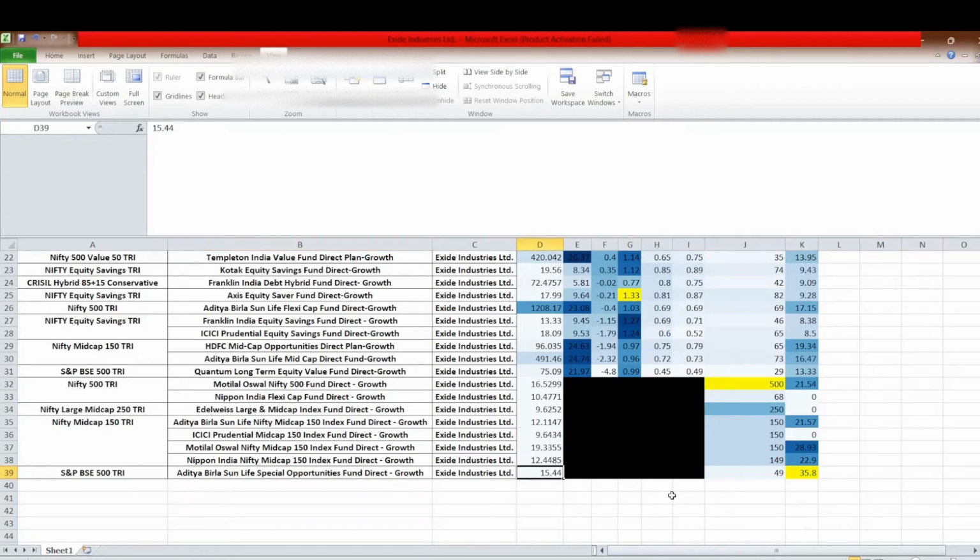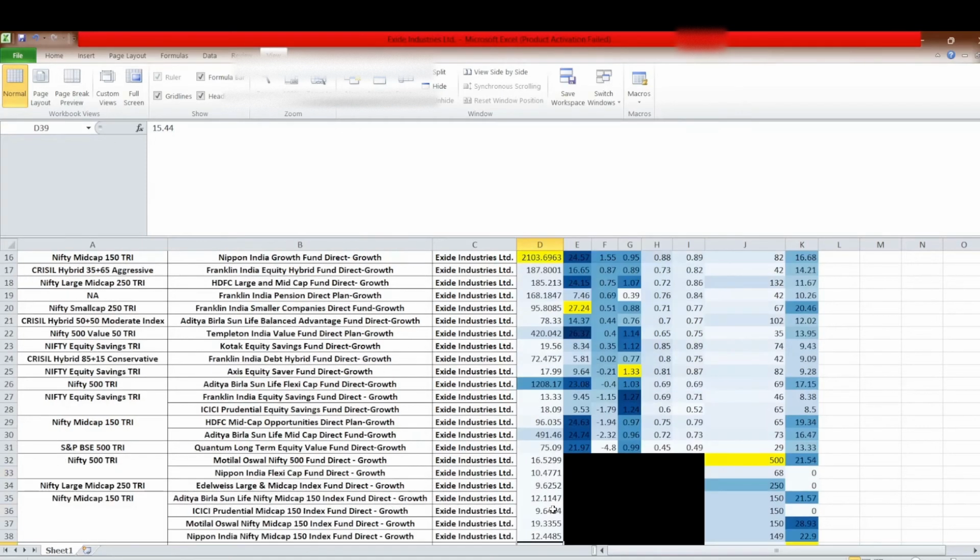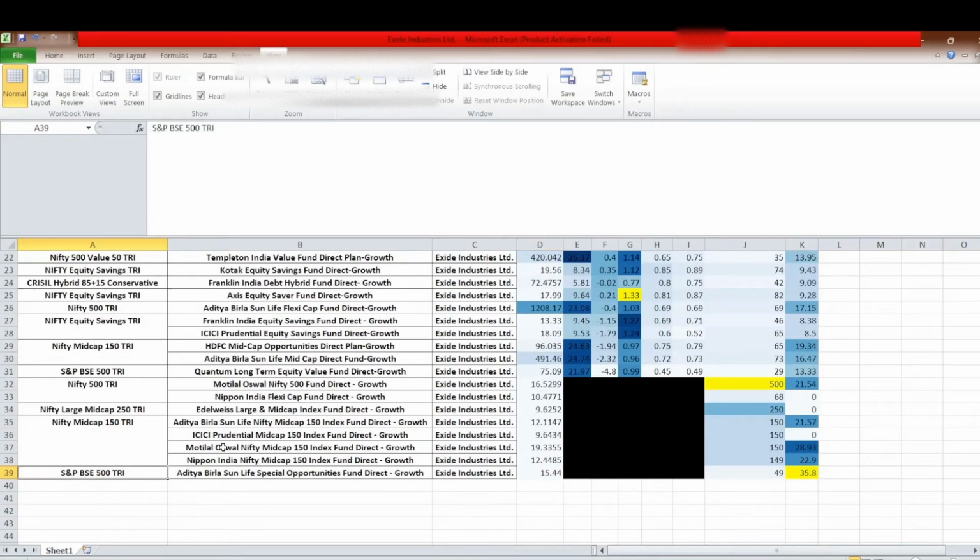The NAV is trading at 15.44, and S&P BSE 500 TRI. These metrics are yet to be calculated, as we don't have enough historical data for it, but we can predict, as it belongs to the same benchmark. The Quantum Long Term also belongs to the same benchmark, S&P BSE 500 TRI.